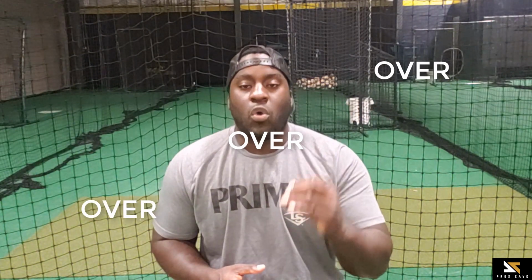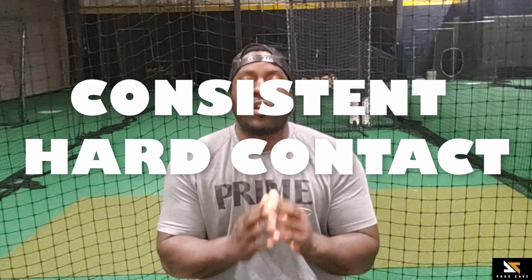He is really handsy, and honestly, he doesn't even use his lower half. However, he has a swing he can repeat over and over and over again to get consistent hard contact. And at the end of the day, that's what really matters. So you need a swing that you are confident that when you go into that batter's box, you'll be able to repeat it to get hard contact, consistent hard contact. And if you don't have that, you need to make some changes now.